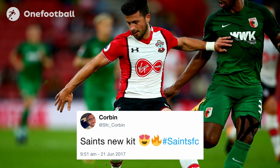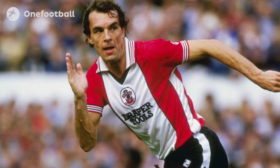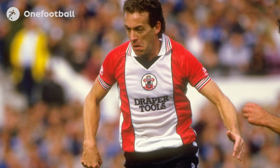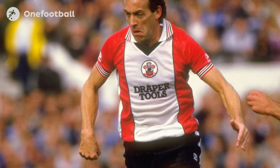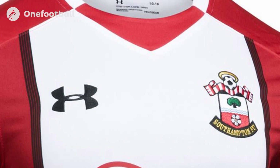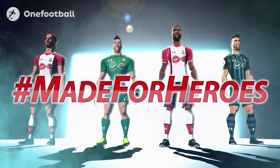A lot of kits these days seem to be inspired by yesteryear, and Southampton's is no different. Perhaps the Saints are hoping to emulate those early 80s days where they finished runners-up to Liverpool in the league. It's a sort of reverse Ajax strip, with a bold white centre flanked by red sleeves. The tinges of black are classy, and the comic book style promotional video is pretty cool too.